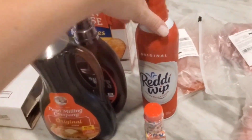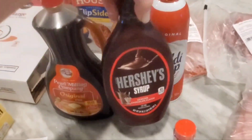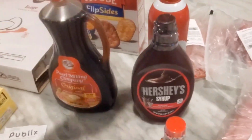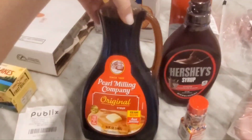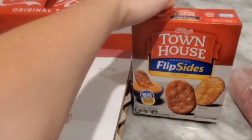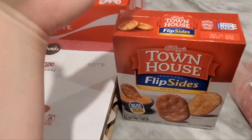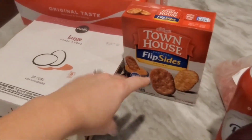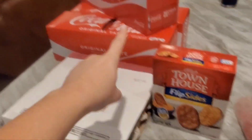We got Reddi-wip, which I did ask for. We've got chocolate syrup, which was not on the list, but hey, we're gonna send these kids home loaded with sugar because of the chocolate and the regular syrup. We've got the Flipsides. These are the best for a charcuterie board. You've got a little cracker, a little of the pretzel, a lot of the saltiness, which we love.